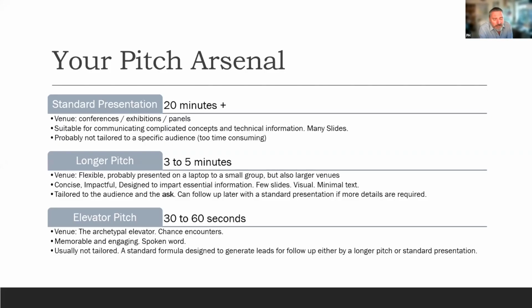And I think that you need a number of different tools in your briefcase, if you like. So your pitch arsenal. Probably if you're a clinician, you're a researcher, you're very comfortable giving a standard presentation. So that could be 20 more minutes. The venue will be a conference, an exhibition, maybe you're on a panel. It's good for communicating complicated concepts and technical information. There's lots of slides, but you're probably not going to tailor it to a specific audience just because it's too time consuming to produce a slide like that repeatedly and change it.